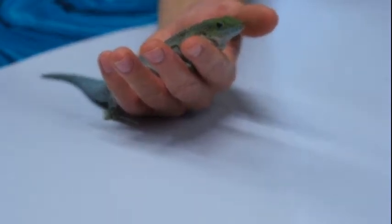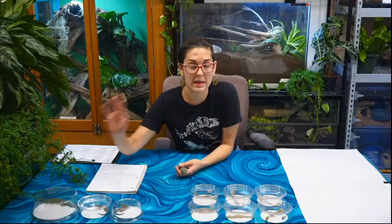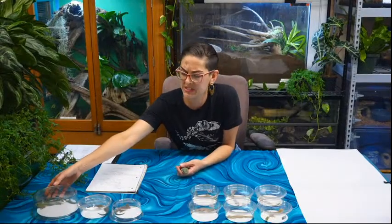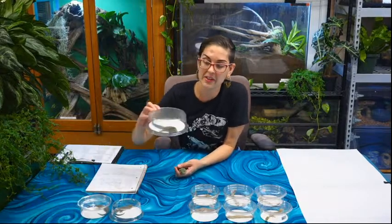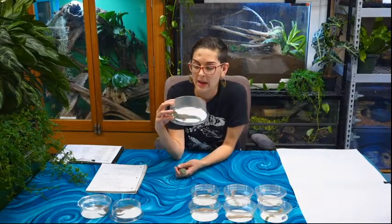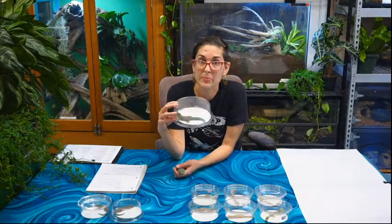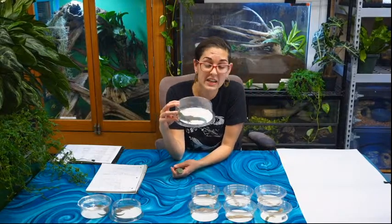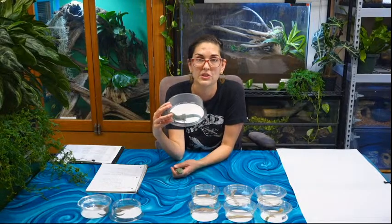So let me introduce you to the three that we do have available. And these all came from the same pair. Standing's day geckos pair bond. So you can put two together and they may or may not get along. And if they do, awesome. And just leave them together all the time. And if they don't, you'll want to separate them. You can try to take them apart and put them back together, but usually if they don't like each other, they just don't like each other.